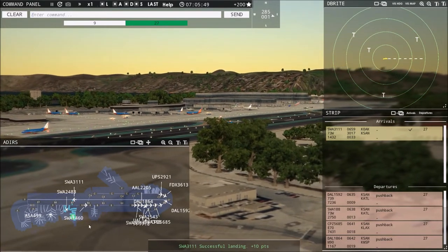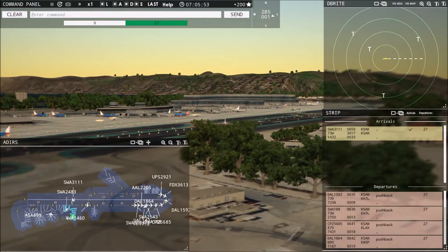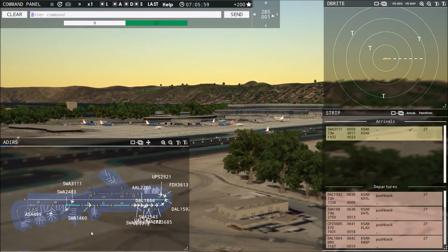All right, there's another successful landing. Hooray. Okay, he's turning off. He's going that way. Okay, we don't have to hold Southwest, Alaska. Southwest 2483, pushback approved. Expect runway 27. Ground, 27, pushback approved, Southwest 2483. Seriously?